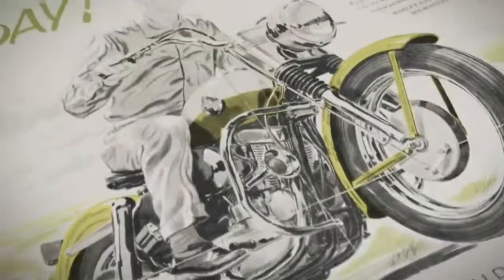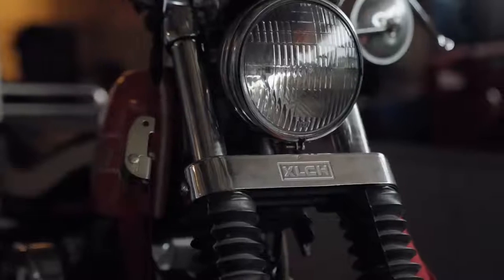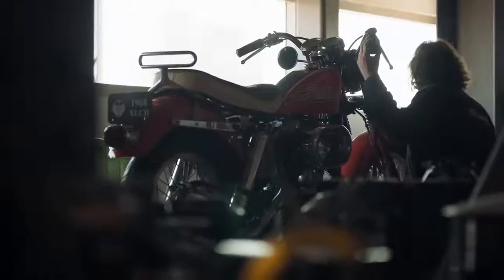In the late 50s, when Sportster was born, it was considered a giant killer. It was a super bike. Whether you were on the flat track, drag strip, or you're on the street, it was a real performance motorcycle.